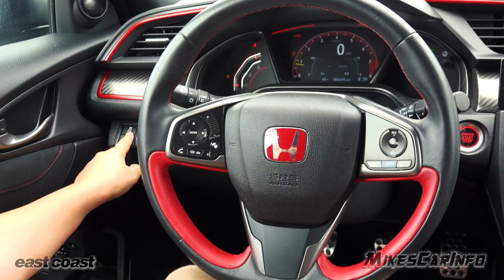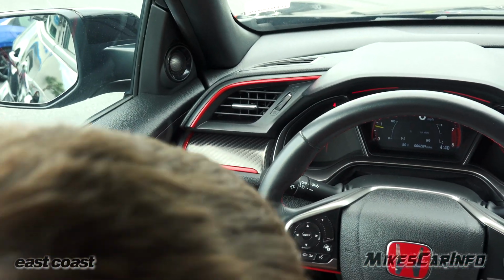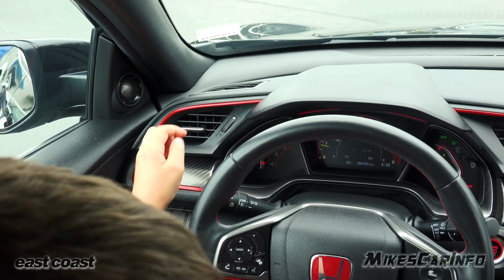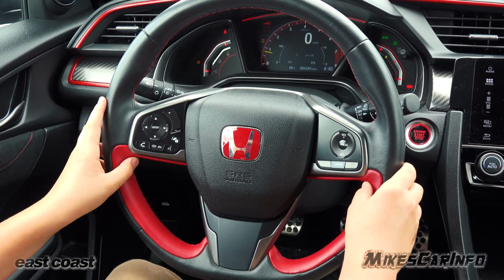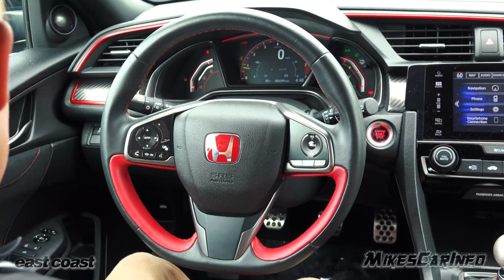Over here we see we have our traction control button, and these are blink switches. And then we have this faux kind of look carbon fiber, and we can see that we have red accents, which are leather on the steering wheel, and a red Honda badge, which of course is the Type R.